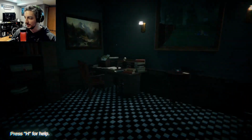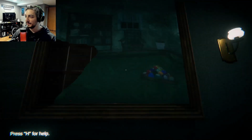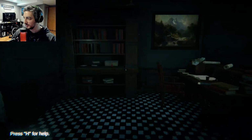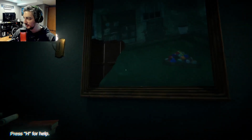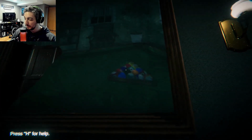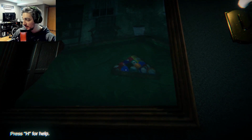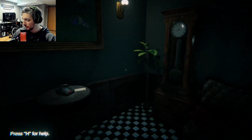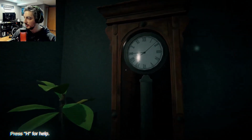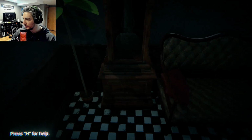Oh my gosh, so many things. Well, that's ripped out, which is not anything I need to look at, but these blue balls I can see. If I knew pool, I would be able to tell you what those are. Yes, I know there's a phone. I know there's things I gotta click on. Is the clock actually working? No.